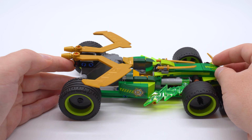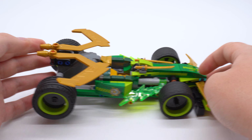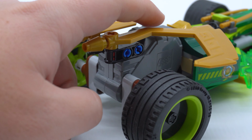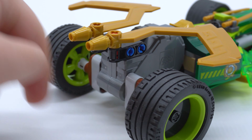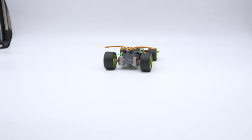So the main thing with this set is it's a pullback race car. We've had race cars for Lloyd plenty of times before in the past, but all of those have just been regular LEGO cars. You just roll them along the ground. This one, though, has this specialized piece that's built into the back of the vehicle and connects to the back wheels. So then, if you pull back on the race car and let it go, it flies forward.